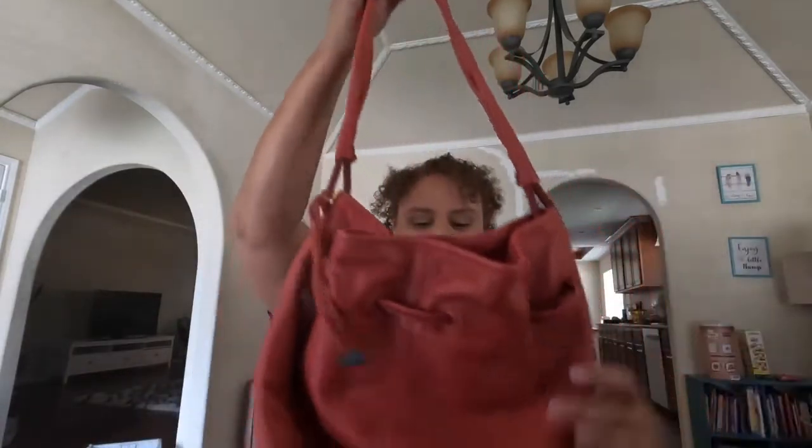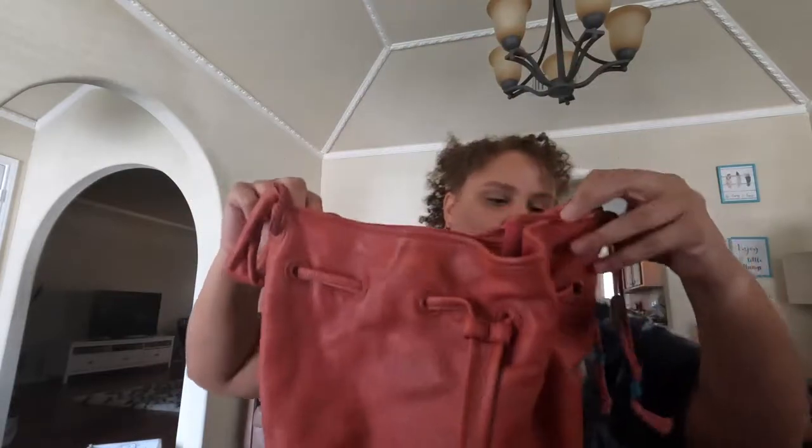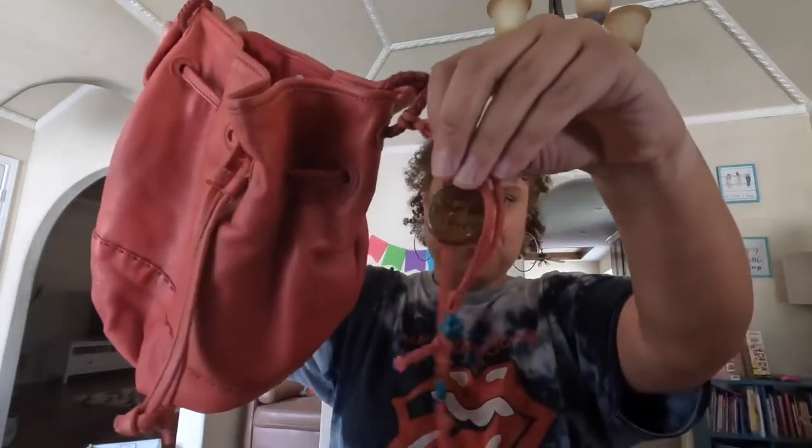And I have this other purse here. It is a red bucket drawstring bag. It is by the Sack. And I think this was like $7 at a different Goodwill. It's in like new condition. I don't typically pick up the Sack bags because they don't really sell for a whole lot.